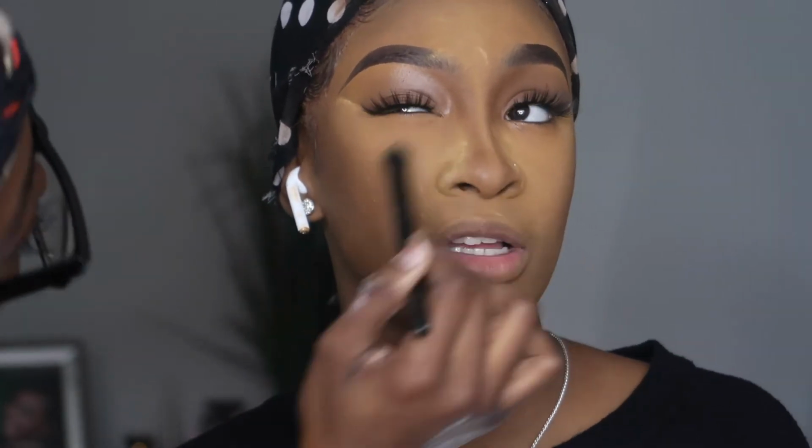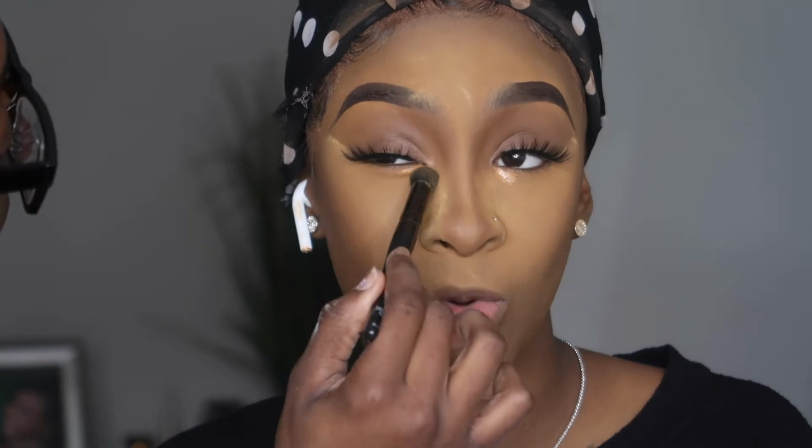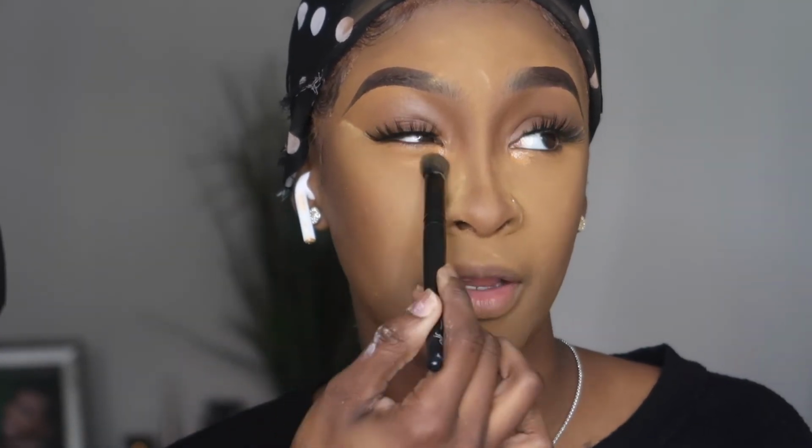So her under eye area, I did go back in and add some more concealer and let it dry and then blend it back out because it was cracking and I hate how that looks. So blend out and then add some more powder and you'll be good to go.